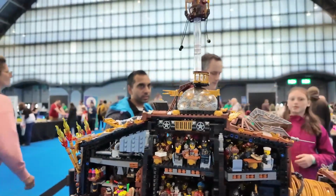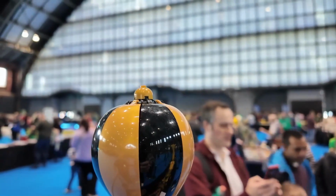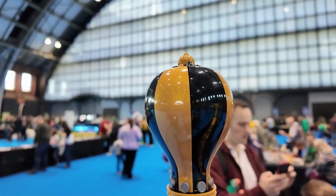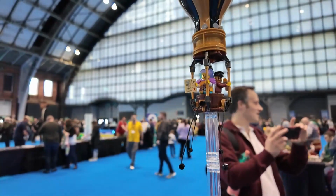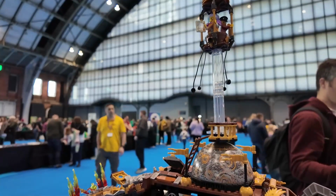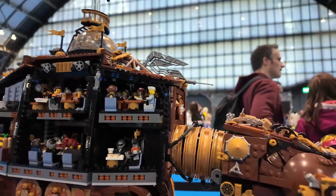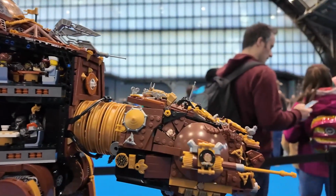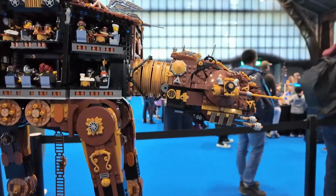Oh yeah, just up here, there he is. And then finally on top there's a balloon. If you decide to go for a little aerial view of something, you can take off and go in the balloon. Now I've got to ask you, that balloon looks gorgeous. There is just something quintessentially Victorian almost about it. Yeah. The pearl gold pieces were from a very recent DREAMZZz set. Can't remember what it was, but it's got a clock tower, and the pearl gold pieces were from that.